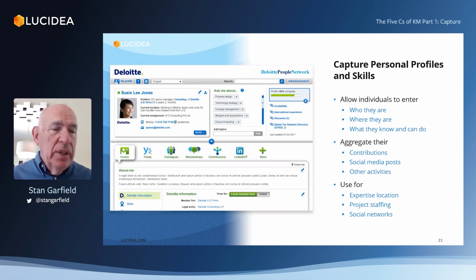And the example here is a system that was called the Deloitte People Network when I worked at Deloitte. So a lot of energy went into creating this and updating it and maintaining it and encouraging the employees of Deloitte to put their personal information and skills into the Deloitte People Network.